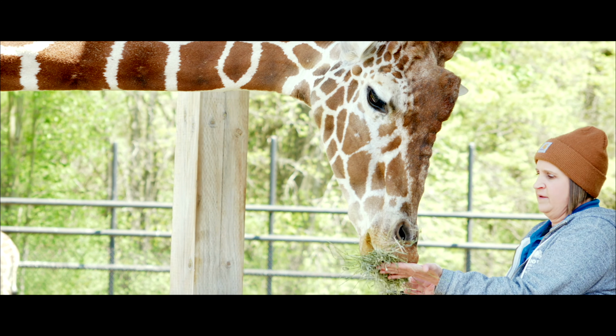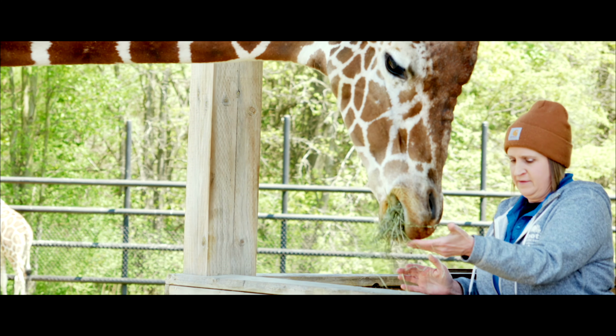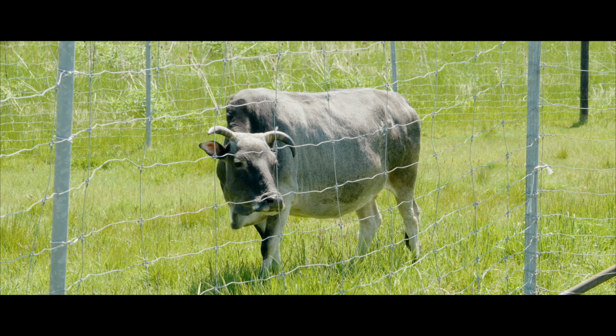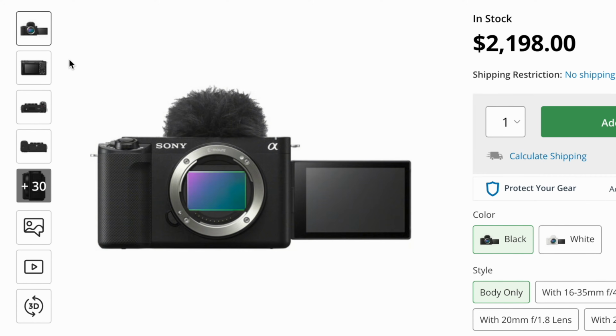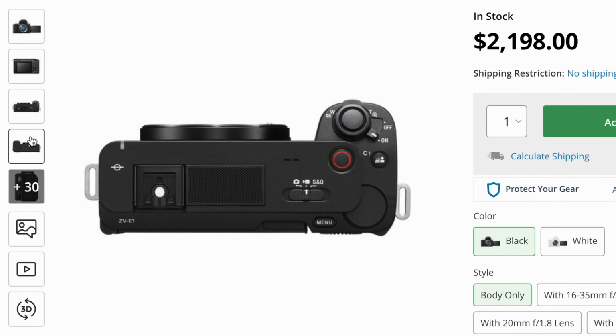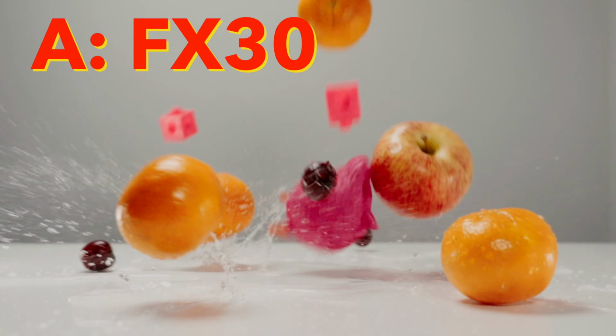But in my opinion, they should have lowered the price to make up for the lack of 120 FPS in 4K. Or if they wanted to retain the price, just add it later via a firmware update, just like the ZV-E1. Alright, so the ZV-E1 wins in this regard since it can film in 4K 120 FPS after the update. In addition, you can also film at 240 FPS in 1080p.